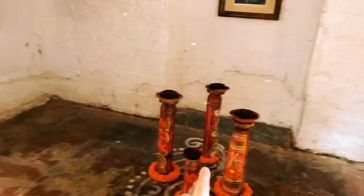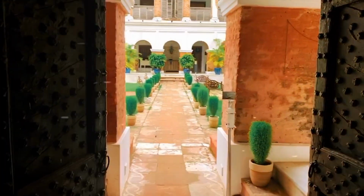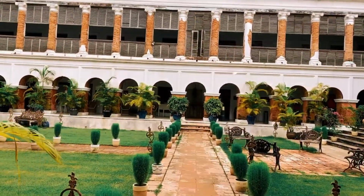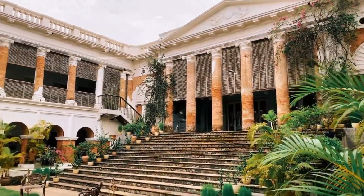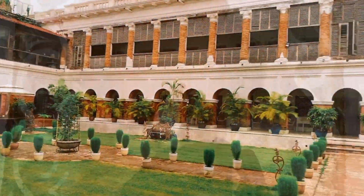These are lit in the evening. Bengali style decor. So now we are entering the main courtyard area. You come like this. This is the view you get, and now it opens up to this huge courtyard. So yes, that's the entry.